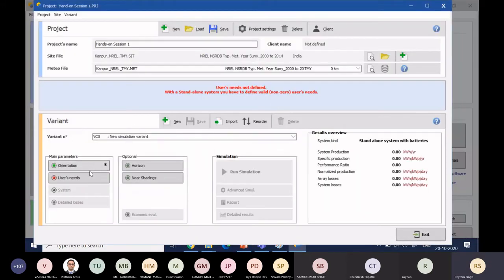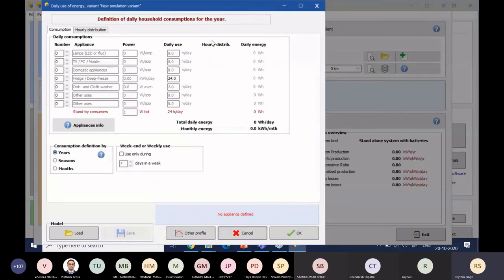So let's click on users needs, and this is needed for a standalone PV system because you are designing for a given application. It's not for a given end use in a grid connected system. In a grid connected system, you can generate any amount depending upon the availability of land and the economic and financial resources. But for a standalone, as Professor Saini was also mentioning, we need to define it with respect to our needs. So when you click on users needs, you will have this type of dialog box, and here you can define the daily consumption.